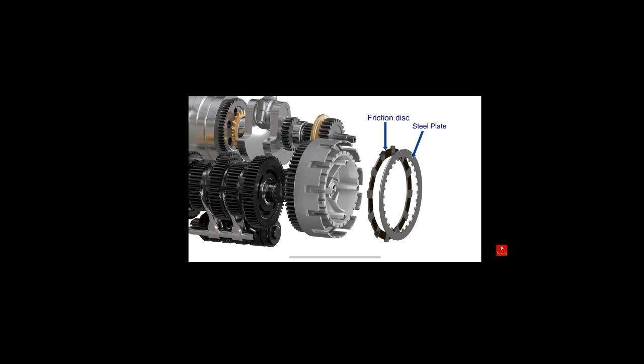Clutches haven't changed a whole lot in the past 50 years, but the pack used to be larger in diameter with fewer plates. Today's packs tend to be deeper but smaller in diameter. This helps with packaging as well as engine dynamics, as the smaller diameter pack has less inertia and results in better throttle response. Besides the transition from steel to aluminum for the outer basket, inner hub, and pressure plate, the only other significant advance in clutch technology was the advent of the slipper clutch and its variations.